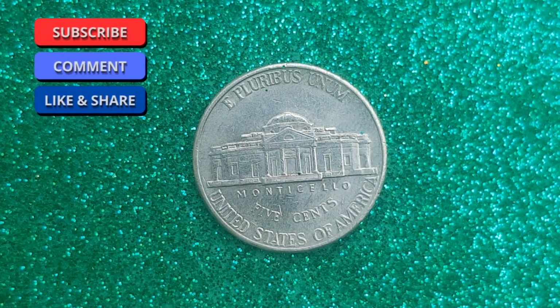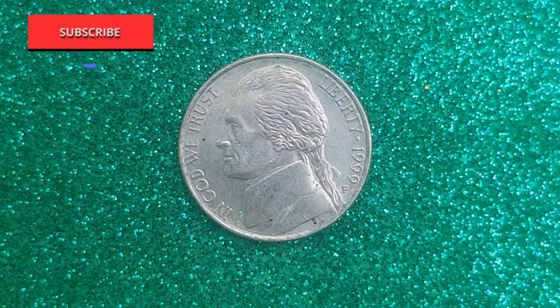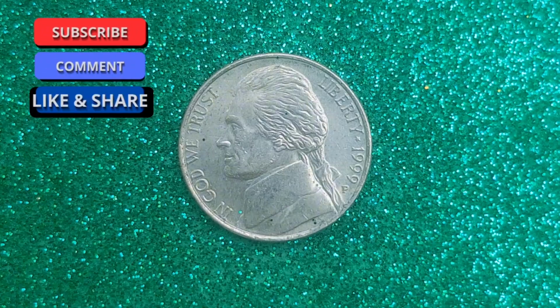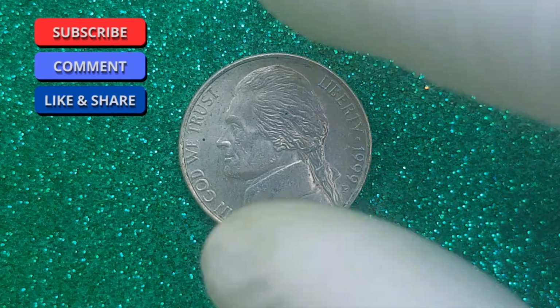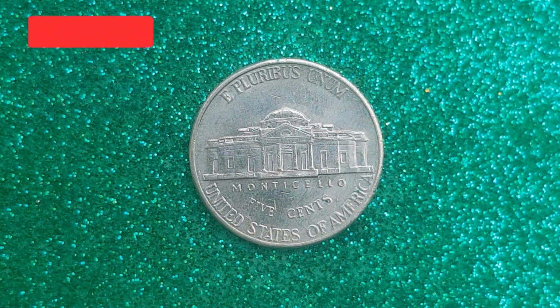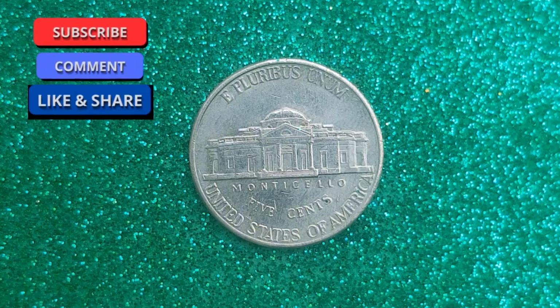Let's rewind for a second. The year is 1999. Everyone's worried about Y2K. The internet is just starting to take off. People are busy with dial-up modems and flip phones. But behind the scenes, the US Mint was doing something that would become very important to collectors. They were striking high-quality proof sets, including the now famous 1999 Jefferson nickel.